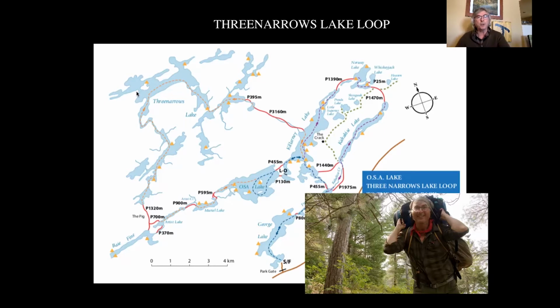Just a note though, there are a few camps, cottages in Three Narrows. They've been there forever, and when the park was formed, they allowed them to stay there because of the historical value. It doesn't really take away from the trip. You just need to know that they're there.